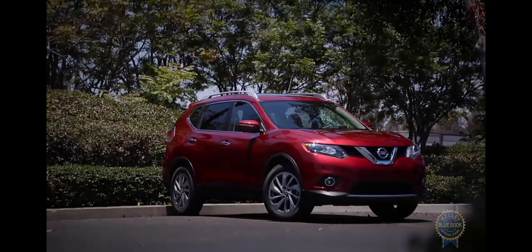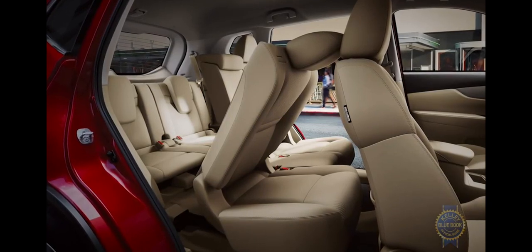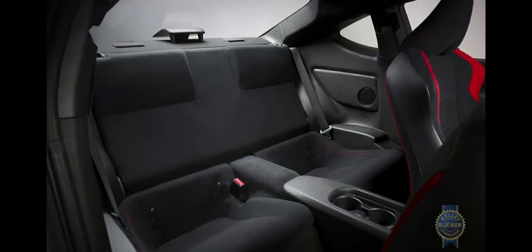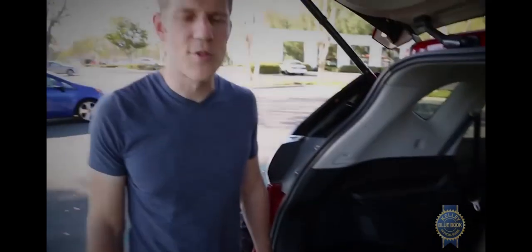Unlike nearly every compact SUV, the Rogue can technically seat 7. I say technically because the third row actually offers less headroom than a Scion FR-S's minuscule back seat and only about 1.5 inches more legroom. Given the third row's cramped dimensions, the two-row setup is probably the way to go.